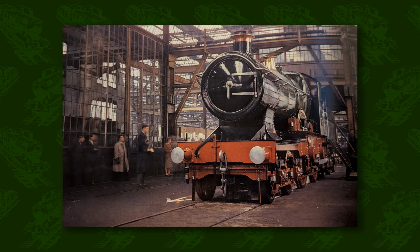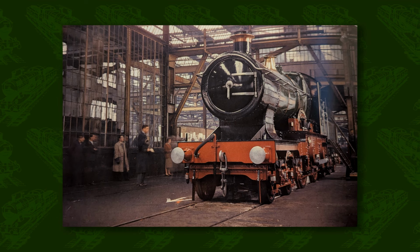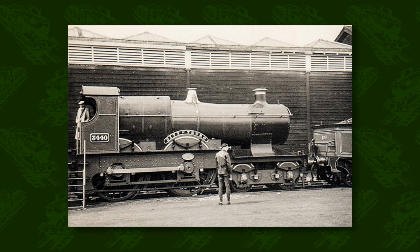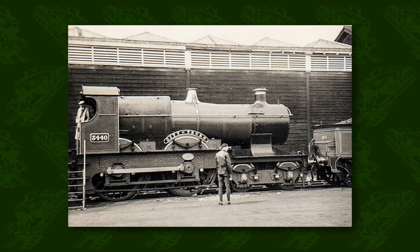On the 18th of March 1960, British Railways held a naming ceremony for its final steam engine, 92220 Evening Star. City of Truro was in attendance at the Swindon Works event, alongside the Caledonian Single. As Evening Star entered service, 3440 and 123 would be displayed at Bristol, Taunton, Birmingham and Paddington.